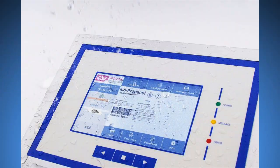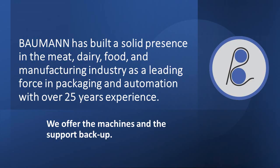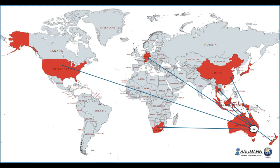Option: IP66 control panel. DPM mechanics with a standard control panel. We offer the machines and the support backup. Global distributor network.